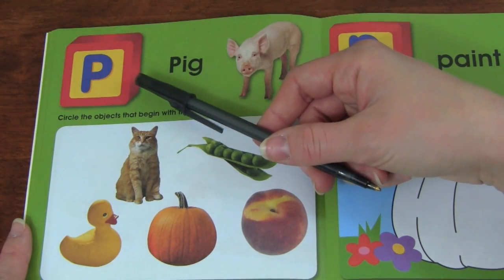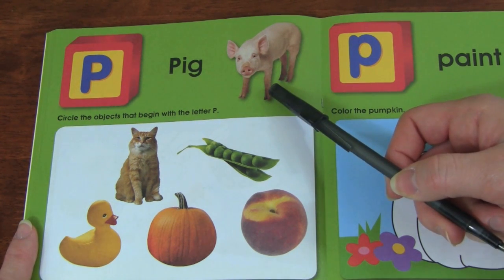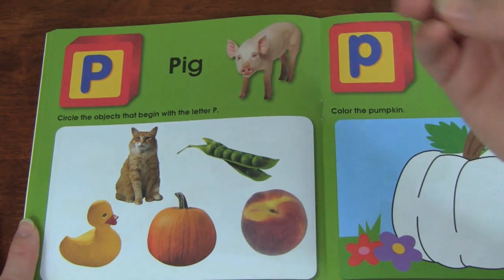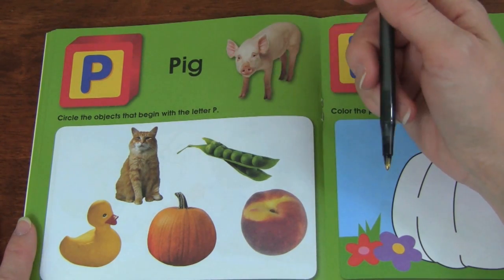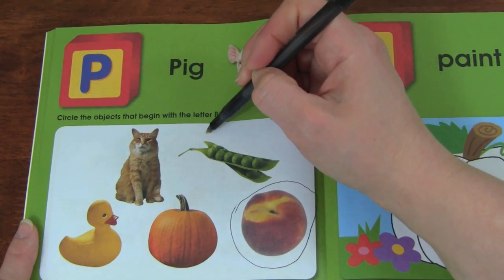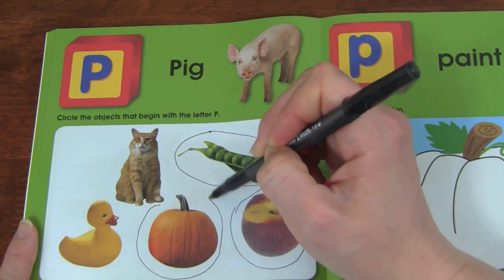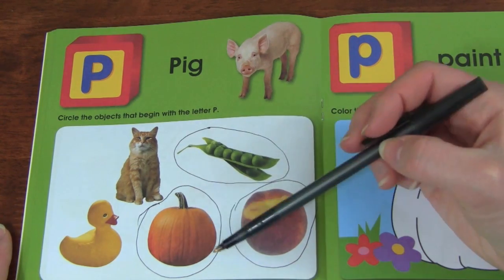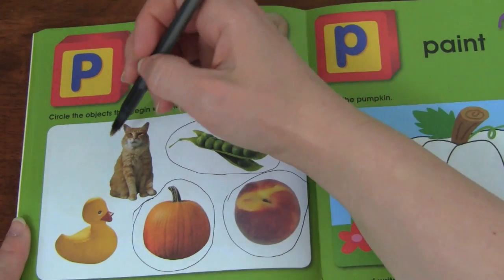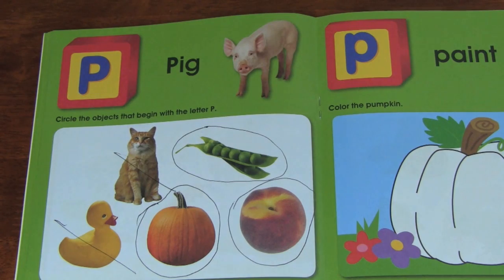Letter P. And P is for pig. That's a really cute pink pig. A pig goes oink, oink, oink. Let's circle the objects that start with the P. A peach starts with the letter P. Peas start with the letter P, and pumpkin. Pumpkins are orange and we carve them at Halloween. I like to carve pumpkins, they're so much fun. But cat does not start with the letter P and duck does not start with the letter P either.